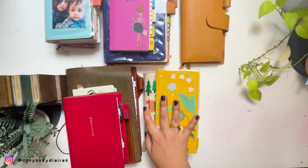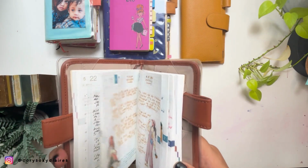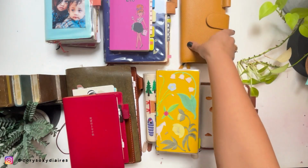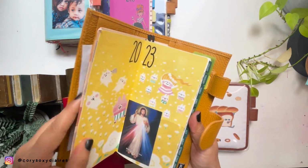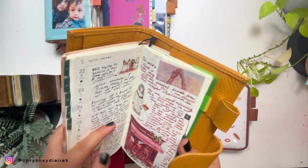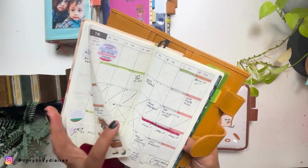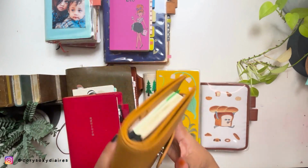2023, I'm still on my A6. I cannot let go. I made this as my morning journal, morning pages for 2023. And my Weeks for my work. No, sorry. This is my wellness planner this time. So I didn't do this for work. So it's a tracker for everything. Yeah, sickness logged in. So I don't want to mix it up with work.